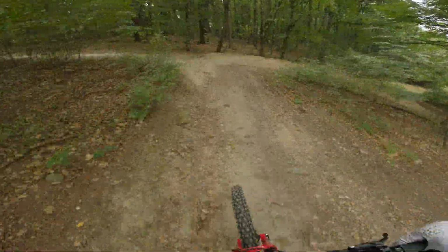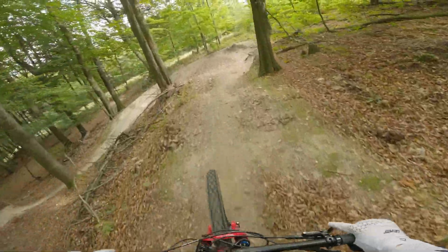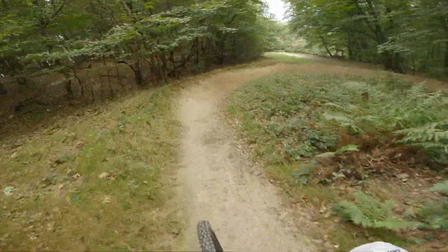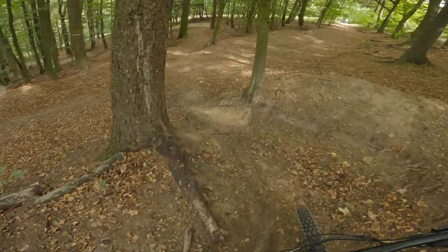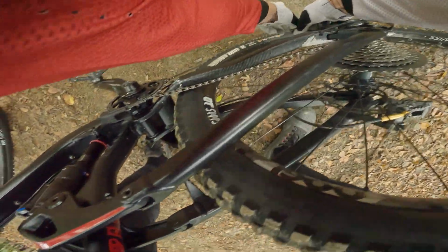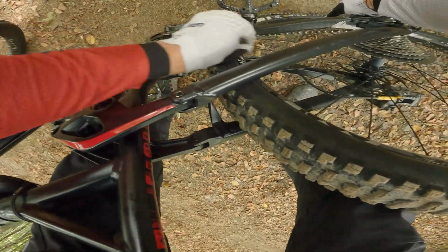I have no chain, nice. And let's go chainless. How this can happen, I have no idea. Shit, that's a big trouble.